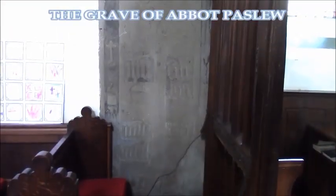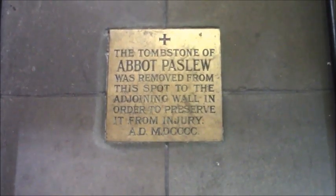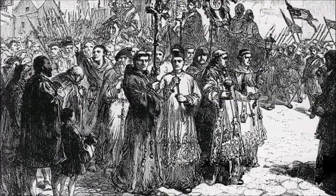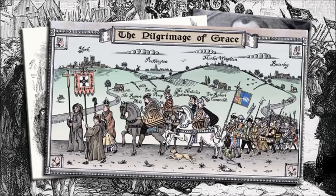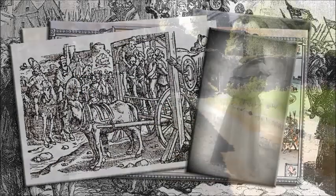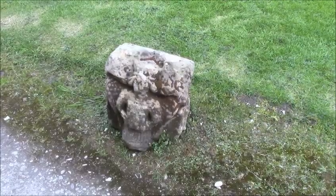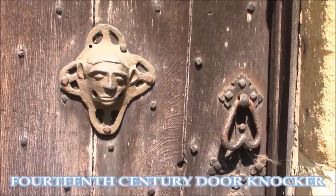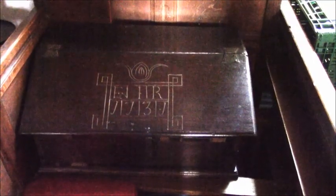Then there's the grave of Abbot Paslew, moved into an upright position against the wall because everybody was walking over it and wearing it out. He gets mentioned a lot around these parts. He was martyred for his part in the Pilgrimage of Grace, his death being forewarned by the ghost of a monk. We've mentioned him ourselves in previous episodes, so we'll leave it at that. We almost forgot the 14th century door knocker. The list goes on, but we won't. St Mary's is not so much a church as a museum.